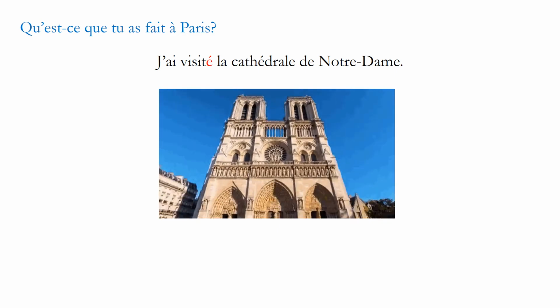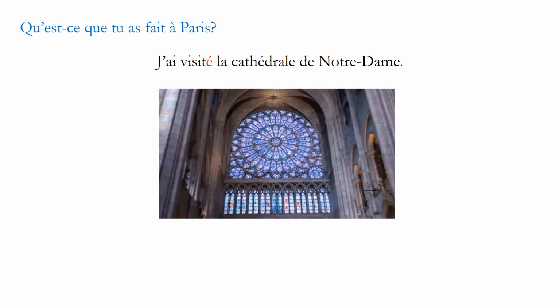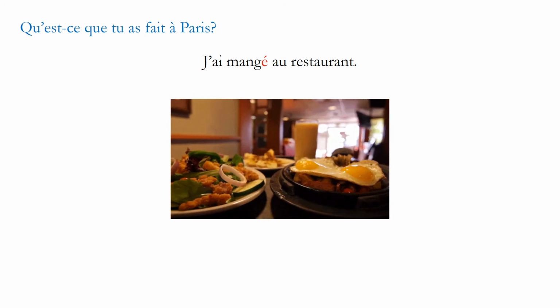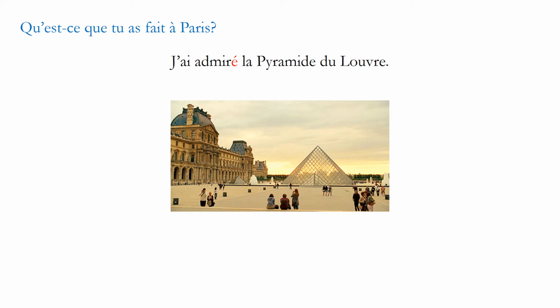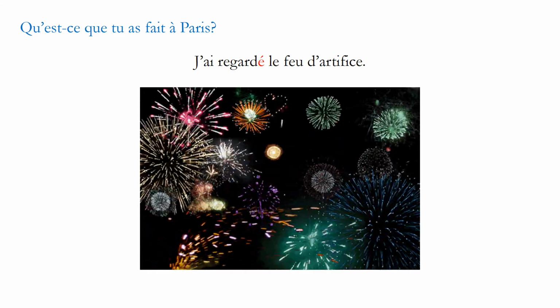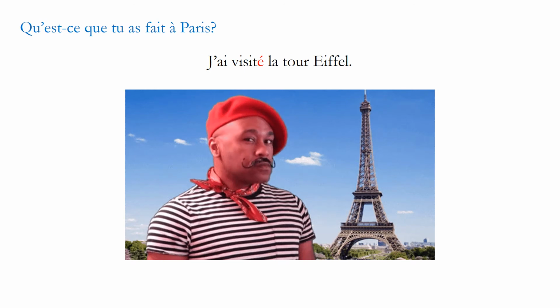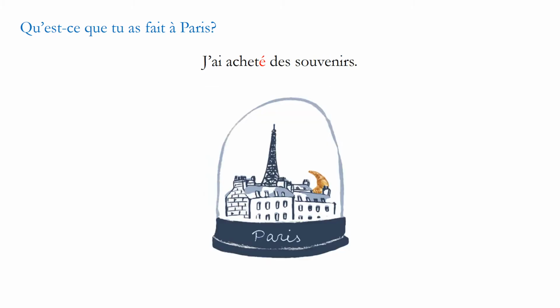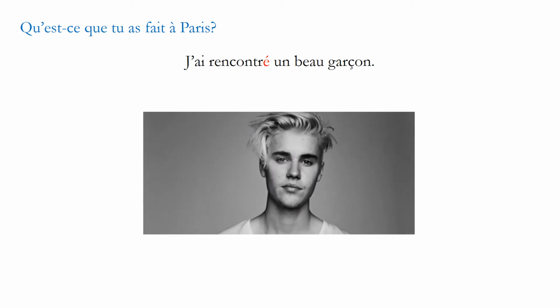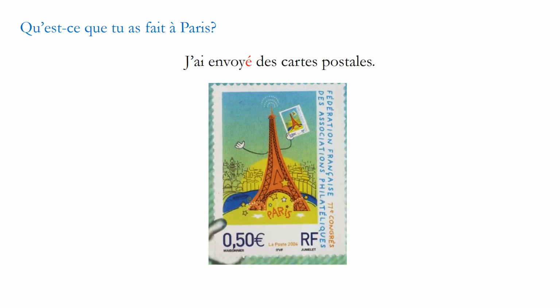J'ai visité la cathédrale de Notre-Dame. J'ai mangé au restaurant. J'ai admiré la pyramide du Louvre. J'ai regardé le feu d'artifice. J'ai visité la Tour Eiffel. J'ai acheté des souvenirs. J'ai rencontré un beau garçon. J'ai envoyé des cartes postales.